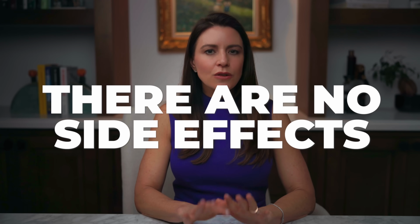And most patients don't feel a thing. If you do feel something, usually it's pressure, and it's just pressure because there's fluid going into the cavernosum. Now, there are no side effects to the PRP P-Shot because, again, we are using your own blood, but you can have some bruising from the actual shots themselves. So if you do have some bruising, that bruising will last about 2 to 3 days, and then it goes away all by itself. You don't have to worry about it.